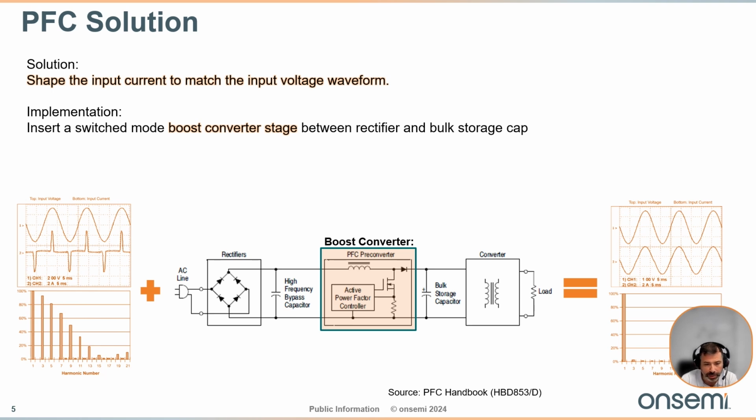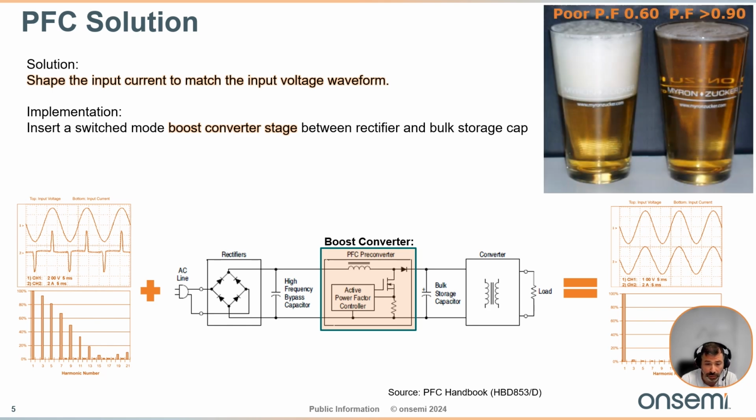So now a simple example of why a converter stage between the rectifier and the bulk storage cap improves the power factor in your AC power line. Here you have two glasses of beer, so both are objectively full, and you will pay in both cases for full glasses. But on the left side you have a very poor power factor, around 0.6, while on the right side you have a very good power factor, well above 0.9. And everyone prefers to have the right one. Okay.